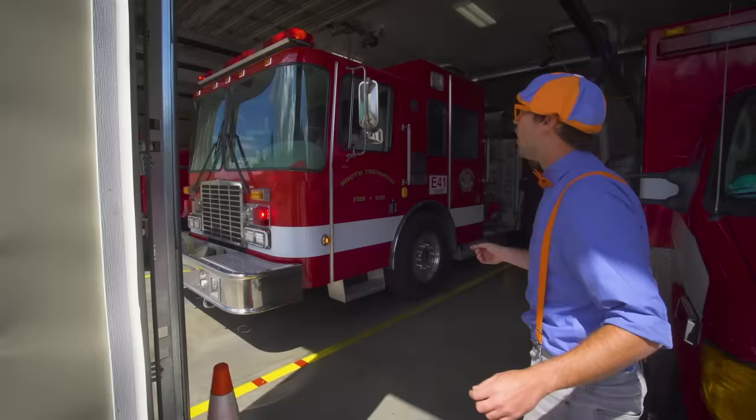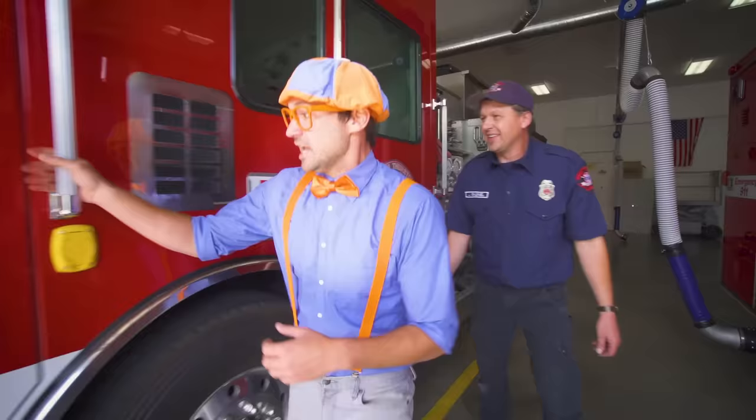What are you doing? We're going on a fire call. We're going on a fire call? That means someone needs help. Can I go on the fire call? Why, sure, Blippi. Okay. All right. So that means we get to go help someone and we get to go on the fire call.